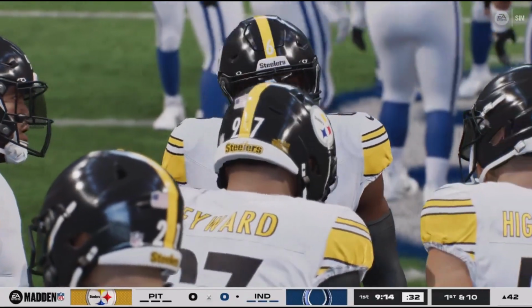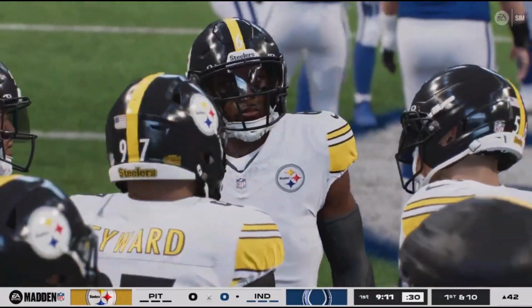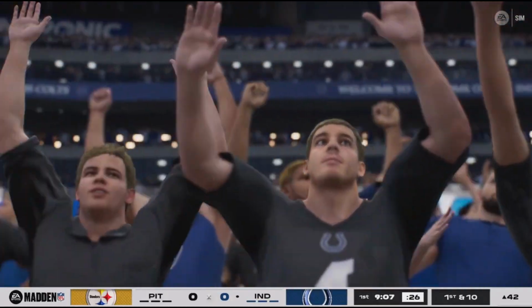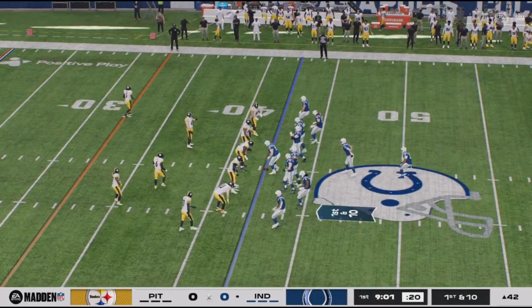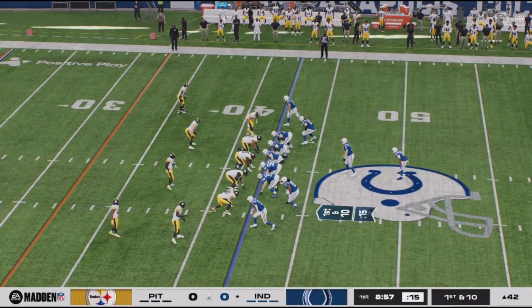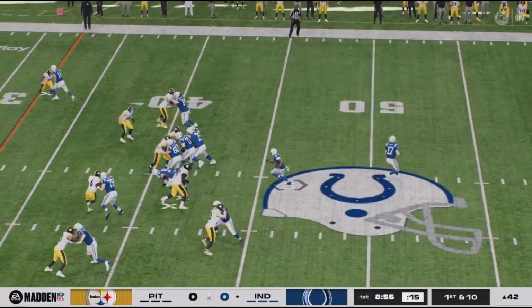Of course, the catch was nice, but how about what happened after? Able to stay on his feet and gain all that additional yardage. So many of these slot guys, I think, have running back in their background. Operating out of Steeler territory now. Here's first and 10 at the 42-yard line.